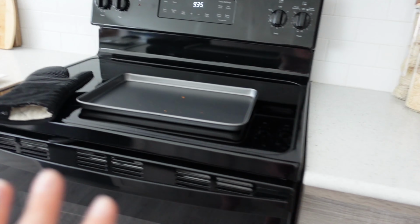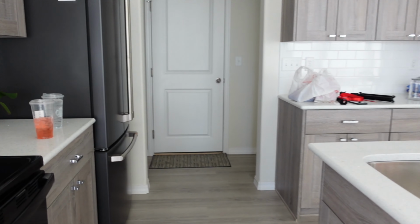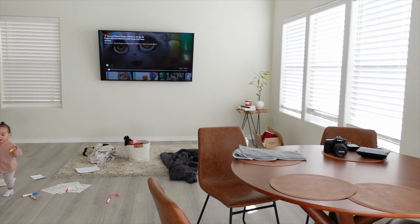But first I'm gonna clean so that everything's clean. I'm gonna mop the floors, wipe down the counters, wash the dishes. I already have the dishwasher going, but once our decor is all up, it will look really good. So this is the before.